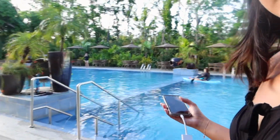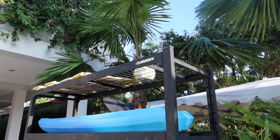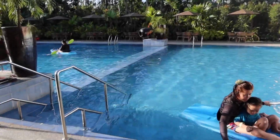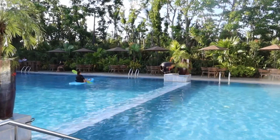It's super big. And as you can see, there's a screen here where you can watch movies at night. I think that's one of the best features of this hotel, that you can watch movies while swimming at night. This is what it looks like. And there are even kayaks that you can use for the pool. Just like what they're doing. It's really pretty here. Now that I'm done showing you guys the pool area, I'm going to their cafe.